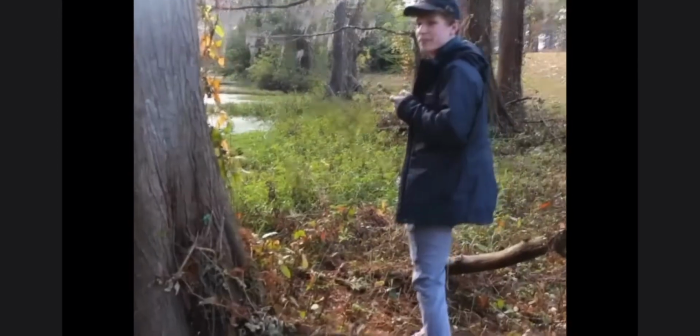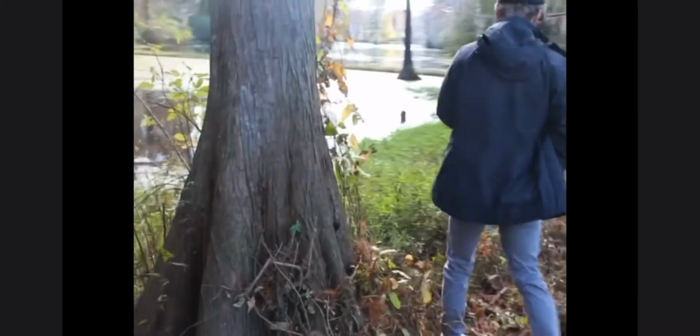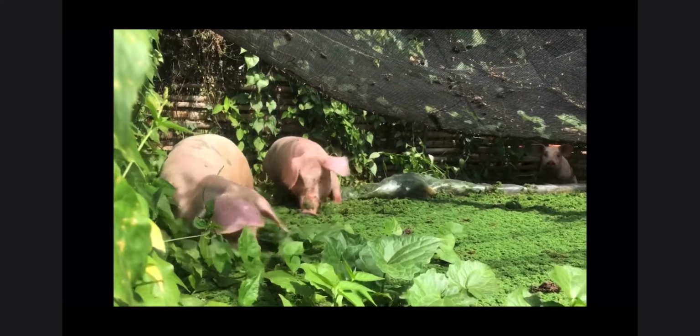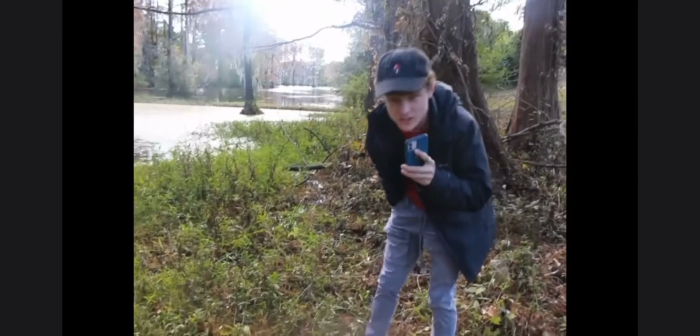Duckweed is also incredibly nutrient dense. So this duckweed here is more nutrient dense than salad. A study out of Pennsylvania University concluded that piglets whose diet had been replaced with 60% duckweed saw similar or greater growth. Vegans, vegetarians, and bodybuilders have even begun using it in their protein powders and stuff.